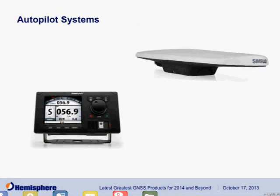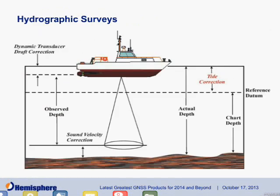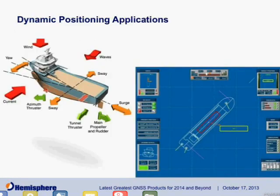Moving to the next slide on hydrographic surveying. GNSS compasses are especially useful for hydrographic surveying of coastal waterways where few land-based reference points are known. Some GNSS compasses, such as the Hemisphere, can provide accurate pitch and roll to compensate for the ship's motion. Another application which has taken off, especially in the oil and gas industry, is dynamic positioning. It works by using accurate heading, pitch, roll, and position of vessels in reference to platform stability.